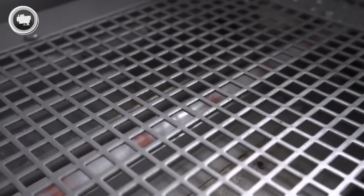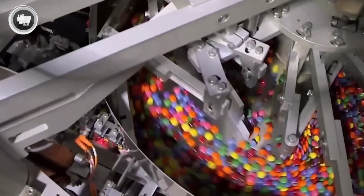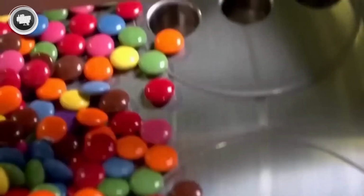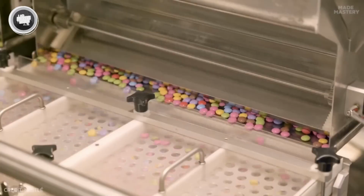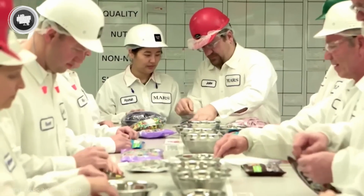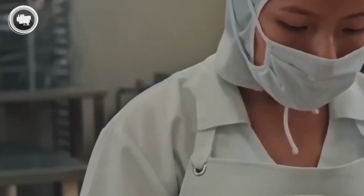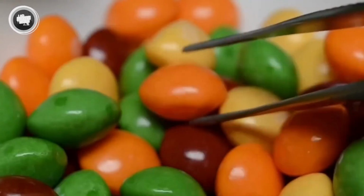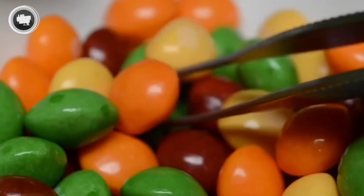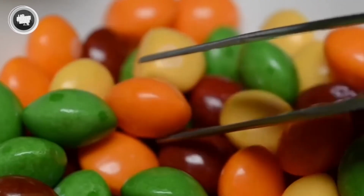High-speed cameras and laser scanners check each candy for cracks, uneven coatings, or irregular sizes. Any piece that doesn't pass is pulled out instantly. Alongside the machines, workers also perform hands-on checks, tasting samples, pressing gently to test the chew, and making sure the flavor matches the standard that Mentos is known for.